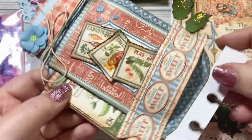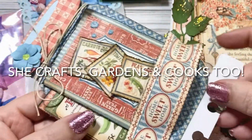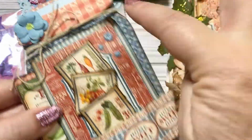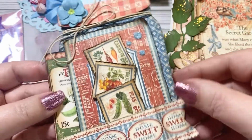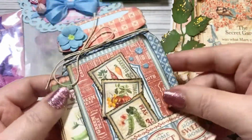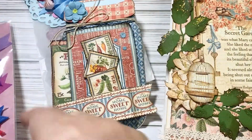And then look, she made me a mason jar Memdex. Oh, you guys, she does canning on her channel too. I have learned so much from watching her channel. So it's got twine around here. It's got vegetables. It says home sweet home. It even has a seed packet out the side. Paula, this is just amazing. I love it. Oh my gosh. And when I see this, I will always remember you. So great. Thank you so much.